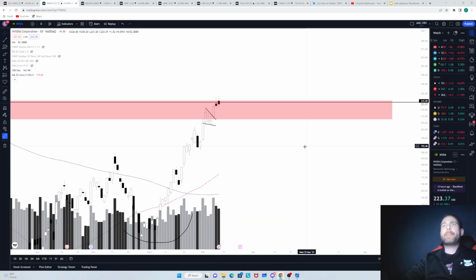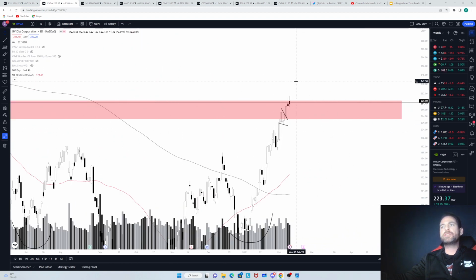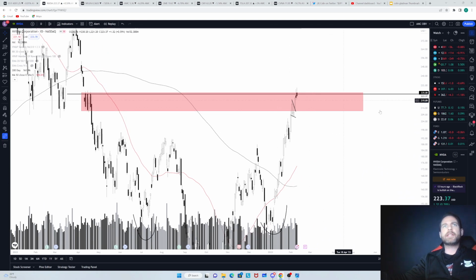NVDA basically has gotten two shooting stars back to back in this heavy supply range. Both times it's tried to push up, you've gotten rejected off that 225 level and gotten shoved down. It's a pretty volatile stock. Like I said, to me, unless you get a good close above 225, then I think you might need to come down. But this 225 level and range is what I'm watching for the most.